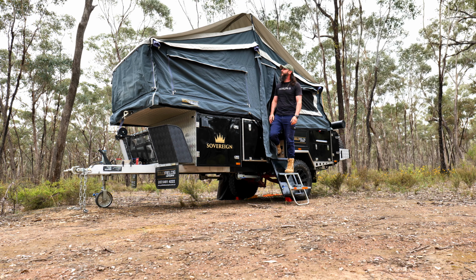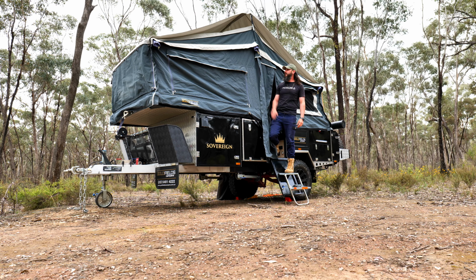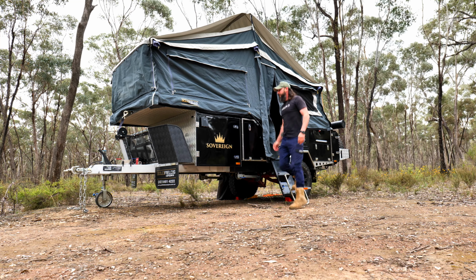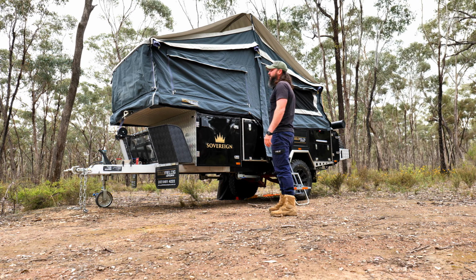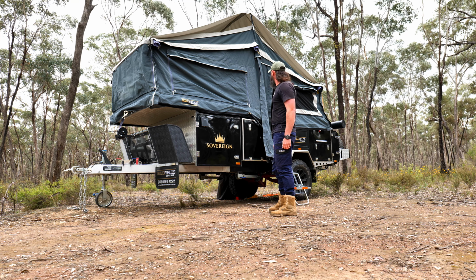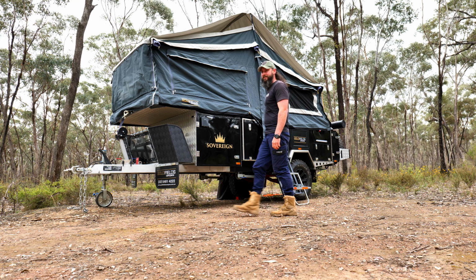Basic setup. Still need to put the awning on. I put a few stabilization poles in the center, but that's not too bad at all. I could jump in there and go to sleep if I needed to now, so it's bloody good. Happy with that.